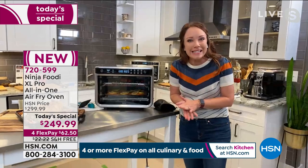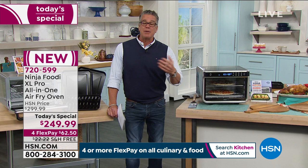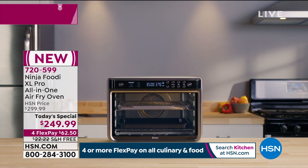You know what I really love too, Rochelle, is that I have a similar air fry oven, not like this one. I'm like, oh, why did I wait for this? Because it's so beautiful. But I was amazed. My son loves to use it. This is a great oven if you've got younger kids and they're learning to cook. It's a great oven for them to get to use as well. You always get a little nervous when your kids use the big oven.